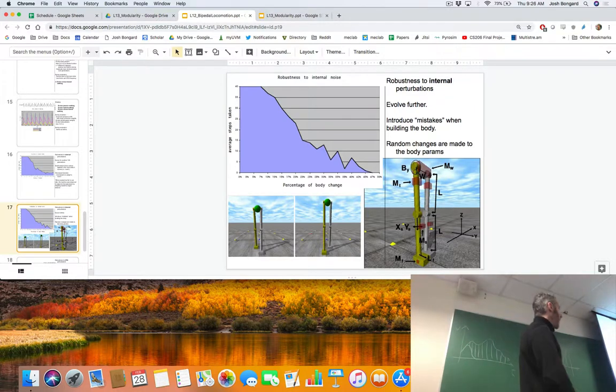Okay, they continued on to phase five. Now, the perturbations were not external, they were internal. When they were evolving robots in phase five, they took the 22 numbers that described the robot and they introduced a small amount of noise to those 22 numbers. So the robot was not built perfectly. It wasn't built to spec. There were slight errors in the way the robot was quote unquote manufactured. Everything else stayed the same, the fitness function and so on.